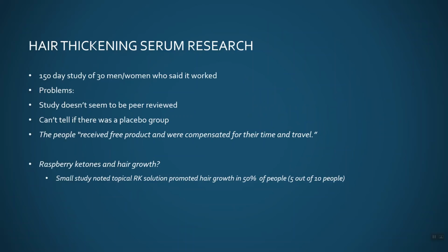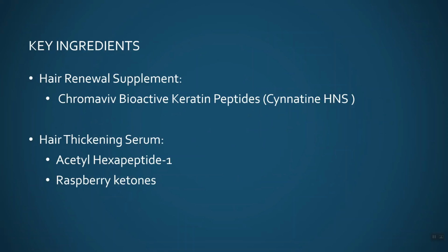That's great. Sounds really impressive when you say 50%, but it's 5 out of the 10 people. So again, not the greatest study out there. I would have liked it if it had like 50 people or 100 people. It is interesting, and I would have personally liked to have seen a larger study conducted on this. Interestingly enough, this study came out in 2008, and I couldn't find another human study on raspberry ketones and hair growth since 2008. That just made me wonder why, and I don't have an answer for you. It's just one of the things that makes me go, hmm. So there is some research on raspberry ketones.